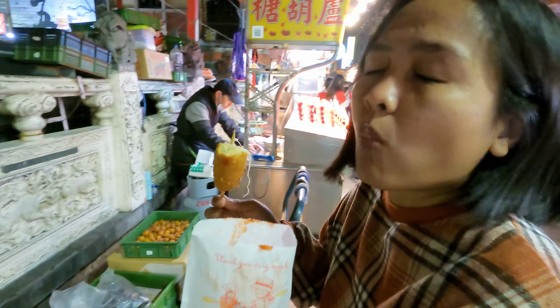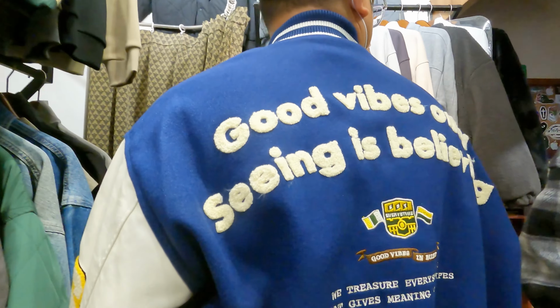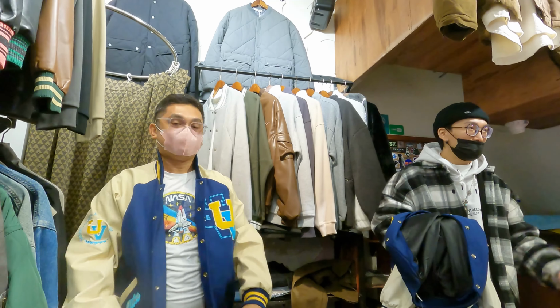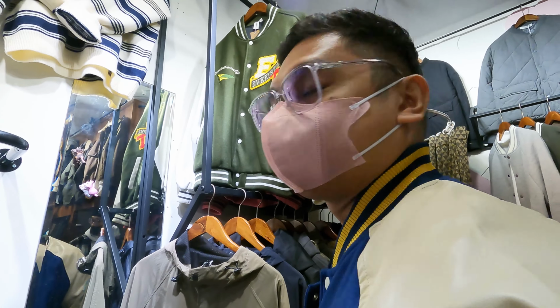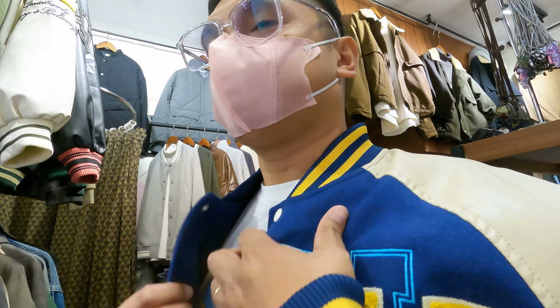Gusto mo try? Hindi pa nakasuot eh. Likod ka. Good vibes only. Ano yung nakasuot? Maganda ba? Ito wala na kasi. Can I try it? Ayan, at least hindi masyadong ano. Ayan, it's okay. Yes. You have blue stocks. Wala lang akong white shirt. Yan na lang suit mo.